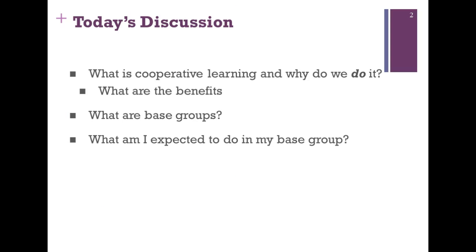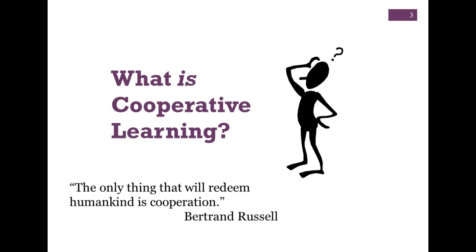So in this discussion I'm going to talk about what cooperative learning is and why we do it, what are some of the benefits, what are some of the challenges, what are base groups, and what you are expected to do in your base group. So what is cooperative learning?